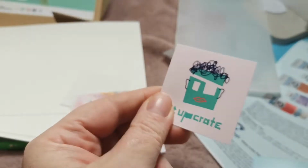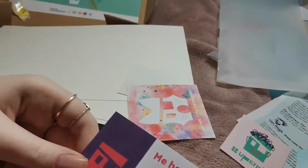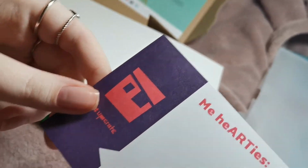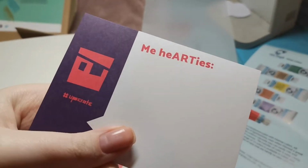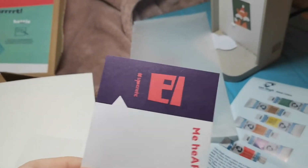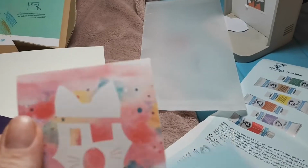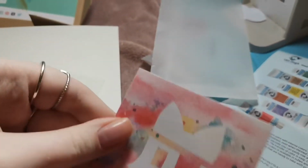Look at it, made it look like a face, didn't it? It is a face. Me hearties. Is it? Okay. Eye patch. Oh yeah, I never thought of that. I always read it as E-I. Am I really weird? You're weird! That's an eye patch! It's pirate themed, but look, it looks like E-I. Yes, but it's pirate themed and it's this way around, not this way around! It's a crate! Okay. Another sticker. See?